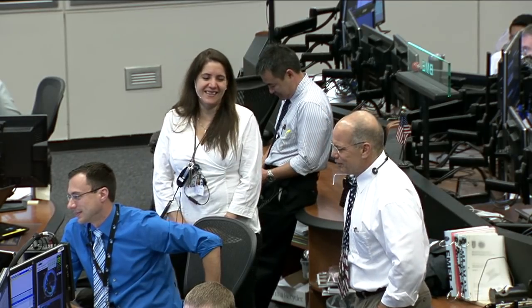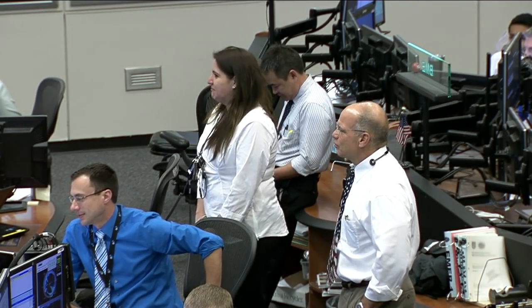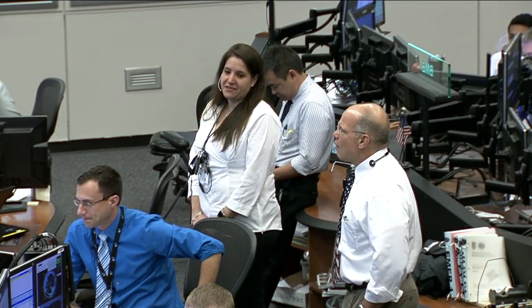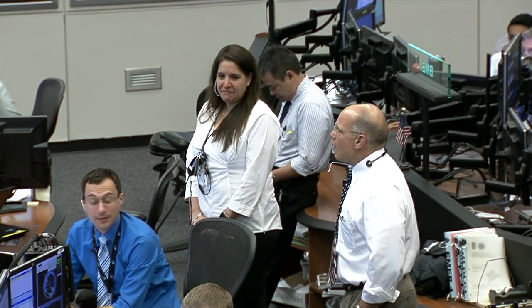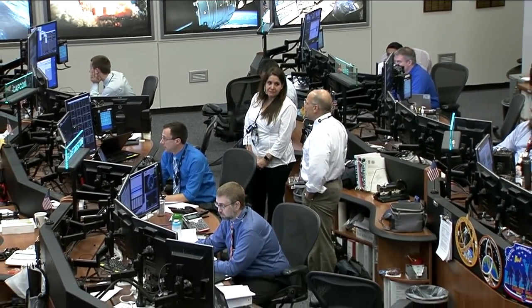On the left of your screen is a former EVA officer, Alex Kanalakos, who is now a spacecraft communicator in the blue shirt. He also has been working overnight with Ed Van Sice, guiding the two spacewalkers through their pre-spacewalk preparations.